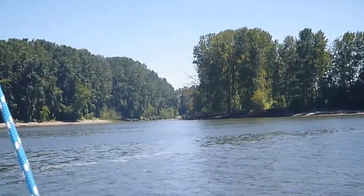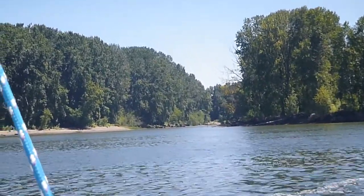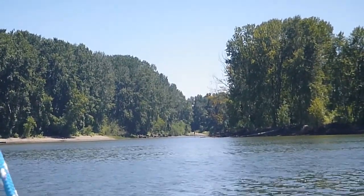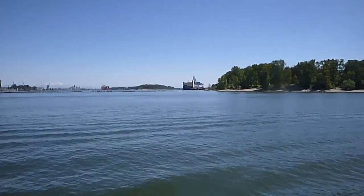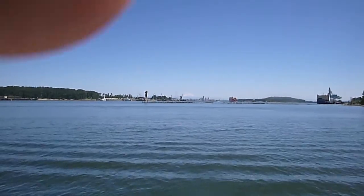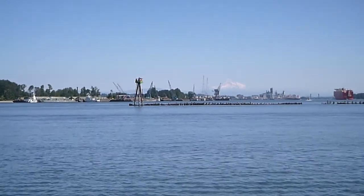Kelly Point Park is located where the Willamette meets the Columbia River. The Columbia Slough, popular with kayakers, empties into the Willamette here as well. Entering the Columbia, you get a view of Mount Hood upriver, and another future sailing trip to the infamous Columbia River Gorge beckons.